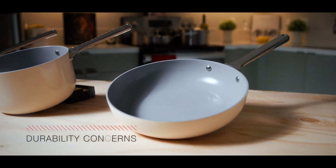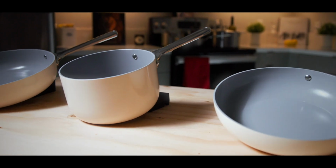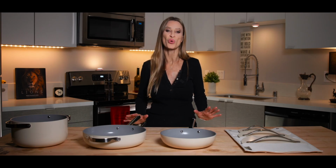Despite its clean look, Caraway's ceramic surface can wear quickly. Once damaged, it's game over. There is no way to repair it or safely continue use. So unfortunately, these pans often end up in the landfills far too soon.